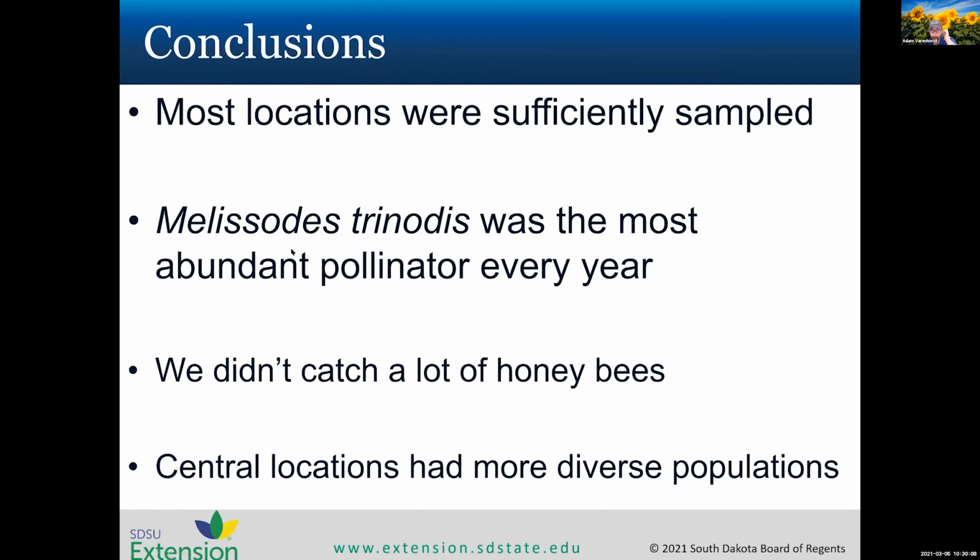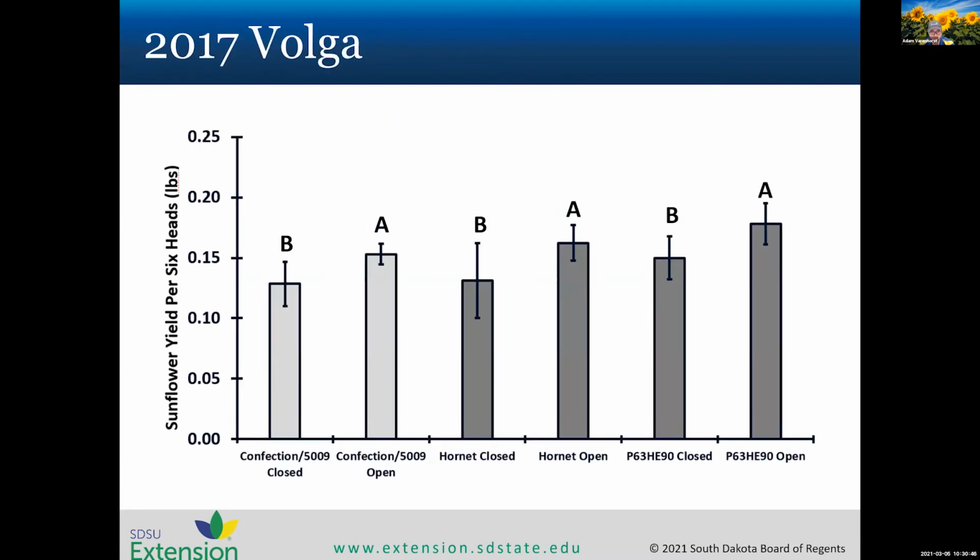Melissodes trinodis, which is a native pollinator that can specialize on sunflower, was the most abundant pollinator every year. We just didn't see a lot of honeybees. We did see some in the field, however, we just didn't collect a lot. And so our central locations had much more diverse populations of pollinators than our Volga location, which was very interesting. That showed us that we actually do see a lot more specialization probably where we grow sunflower. It's not a huge surprise, but it is really interesting the fact that we do have those pollinators present where we are growing the sunflowers.